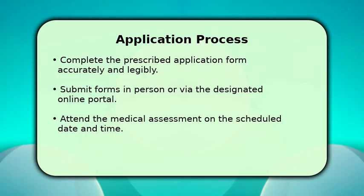Fill out the official application form carefully, entering names, dates, and medical details exactly as on your ID documents to prevent rejection. Submit the form and supporting documents through the local issuing office or the authorized online portal, following their upload specifications.